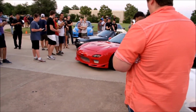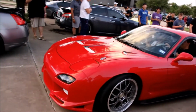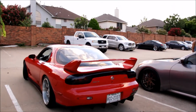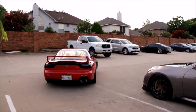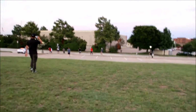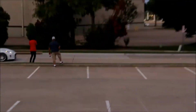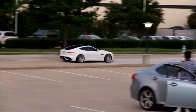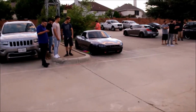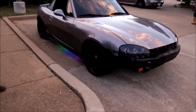Evan's about to go for a ride in the RX7. Sounds so good. Alright, the F-Type's about to pull away. Dang, that sounded good. Oh, this Miata has underglow and it's rainbow.